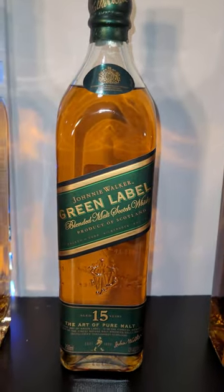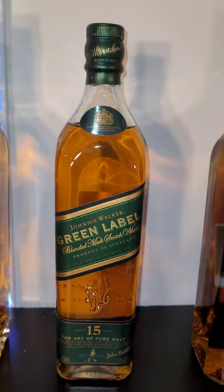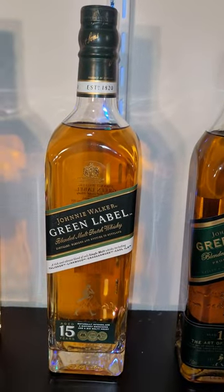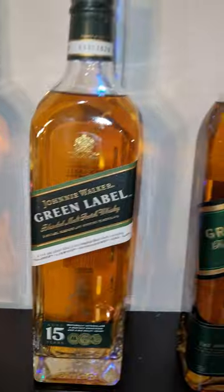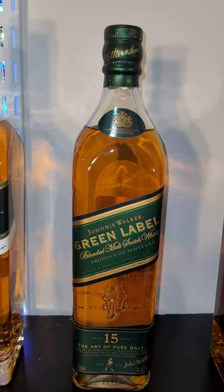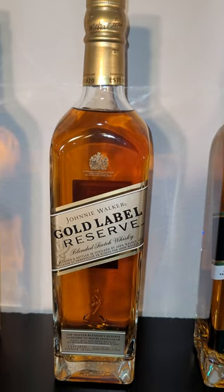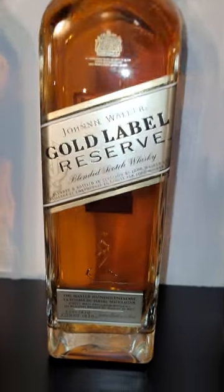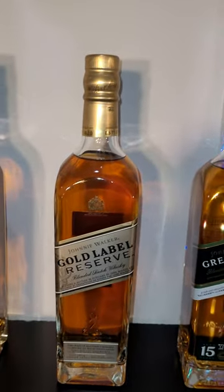Next one is a Green Label, The Art of Pure Malt, 15 year age statement. And next one is Green Label also. This one is a new bottle. This one is an old bottle. Next one is Gold Label Reserve. This one doesn't have any age statement.